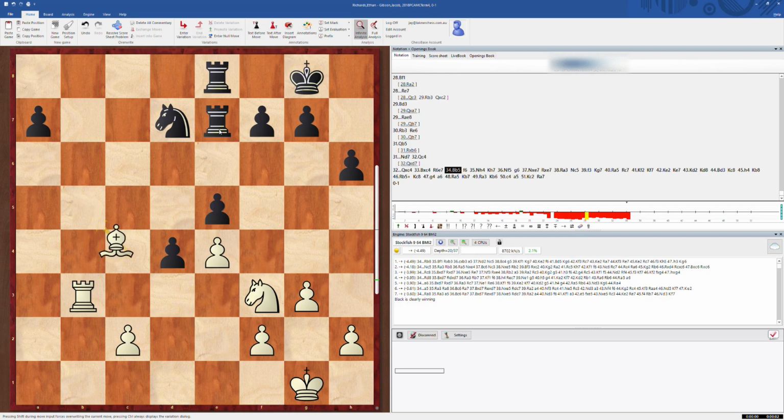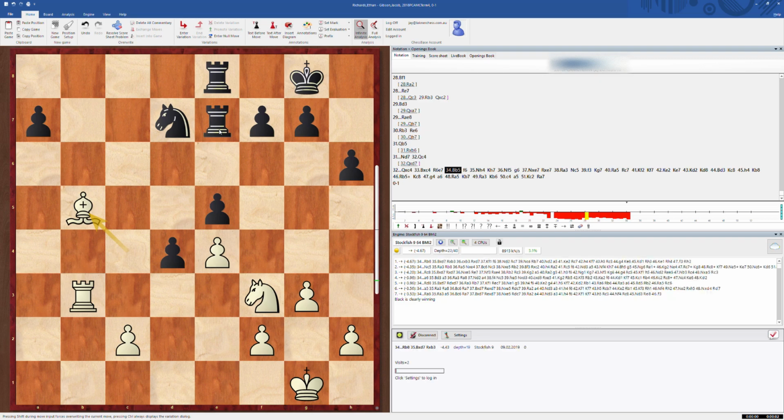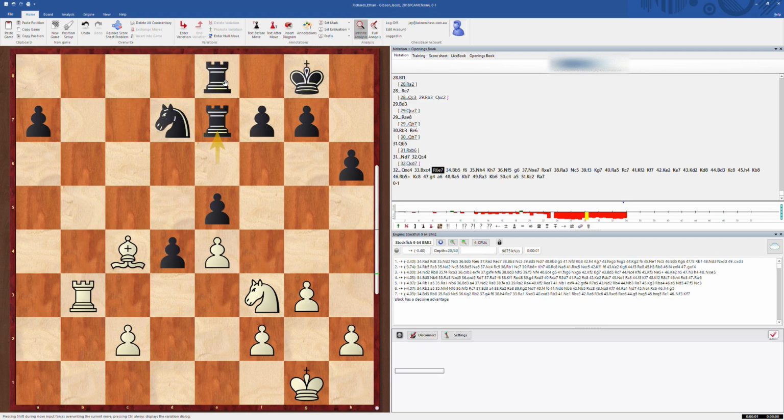Bishop b5. I mean, it kind of pins the knight to the rook, which forces the rook to move, but the rook wants to go here to pin the bishop to the rook. So it's kind of a tactic which forces a tactic that black wants. I don't know. Is there a better way for white to play this?